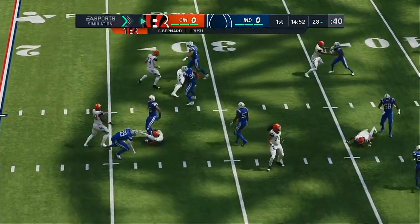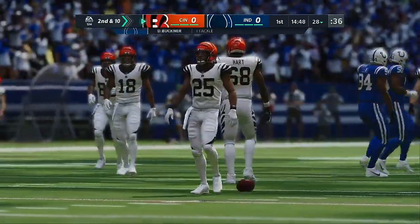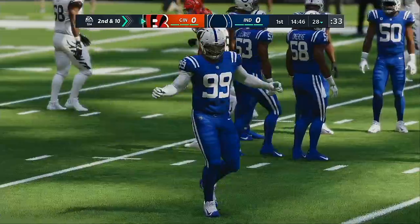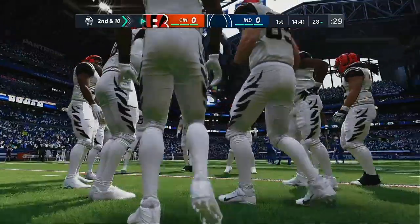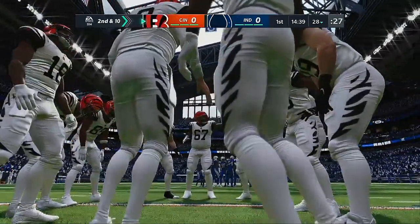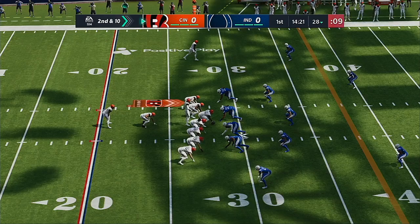First carry for Giovanni Bernard. And not a lot of daylight, not really any daylight inside, as he's going to be stopped right at the line of scrimmage. Brings up second down. Good strong tackle by DeForest Buckner. Remember, the Colts gave up their first round pick, number 13 overall, to get him from San Francisco, and they certainly think he's worth it.